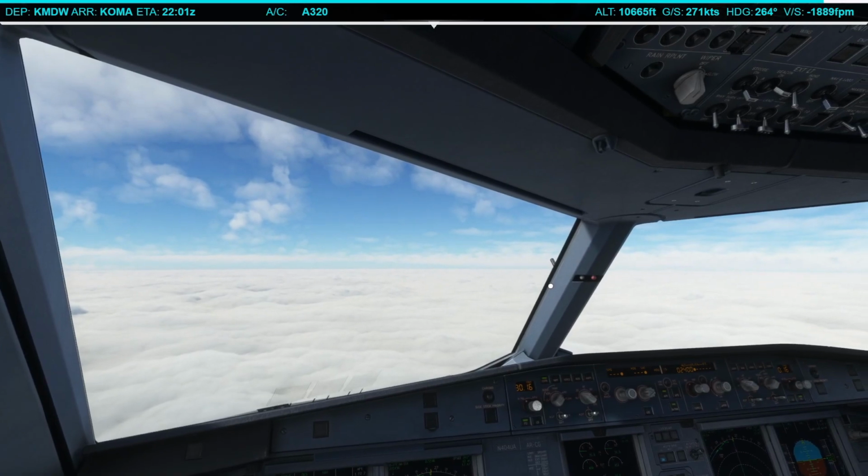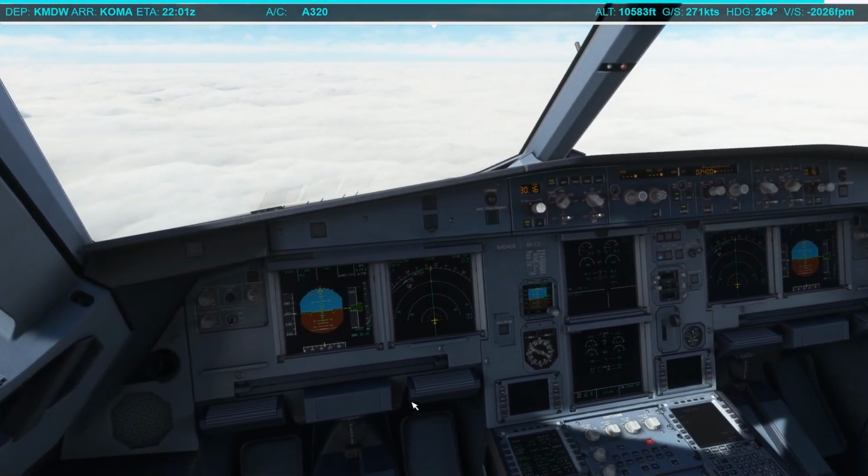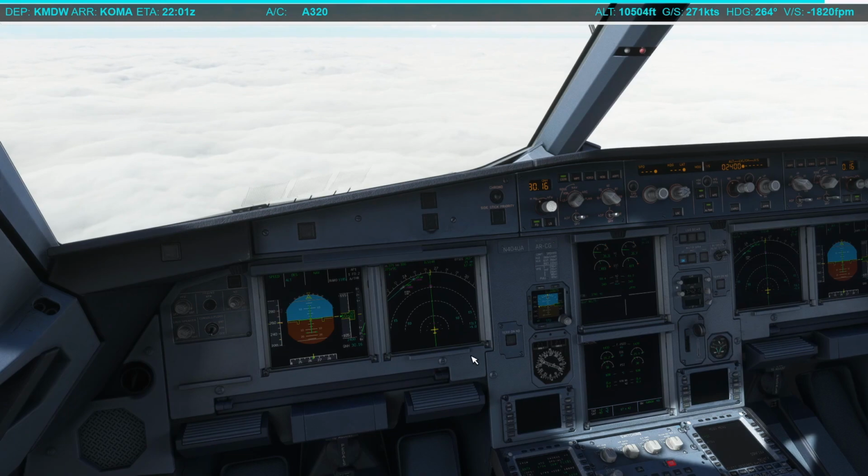But anyway, just approaching 11,000 feet here. We'll get the aircraft kind of set up for the approach. I do have auto brakes set to low.